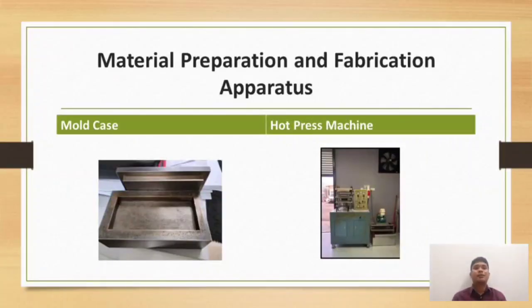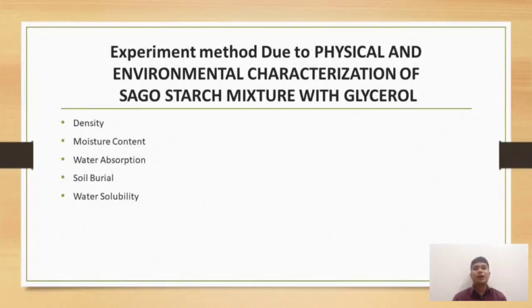So this is the mold case and hot press machine. Alright, so the environmental methods for the physical and environmental characterization of the sago starch mixture with glycerol are density, moisture content, water absorption, soil barrier, and water solubility.